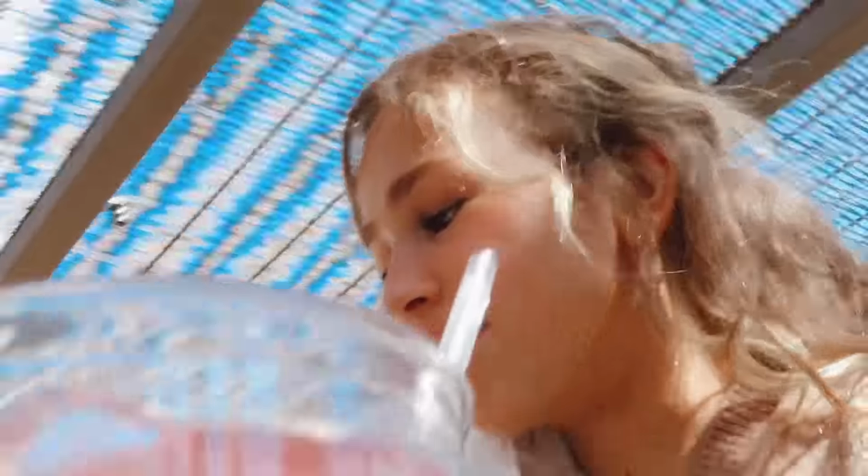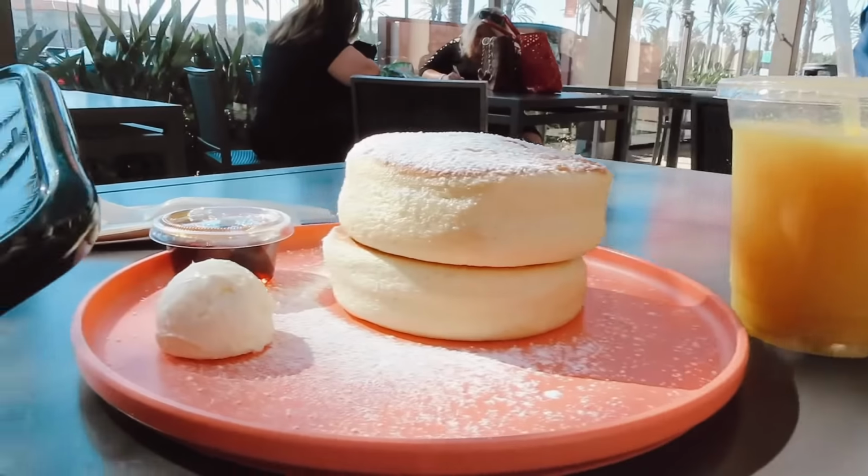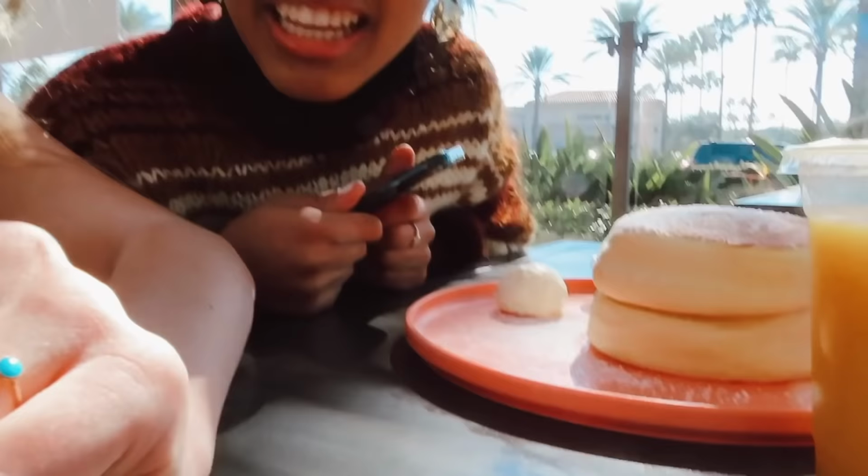Yeah, that looks amazing. Wow. Okay, I won't show it until Selena's here. They're so fluffy. They came. They're literally like cake. Literally as thick as my butt. So we're gonna eat it up.